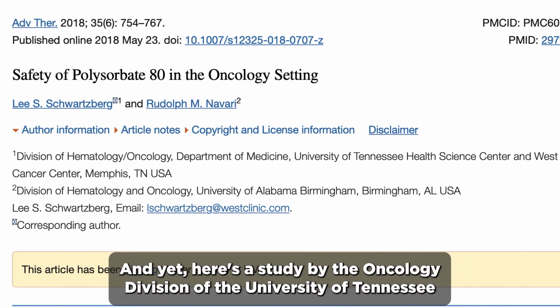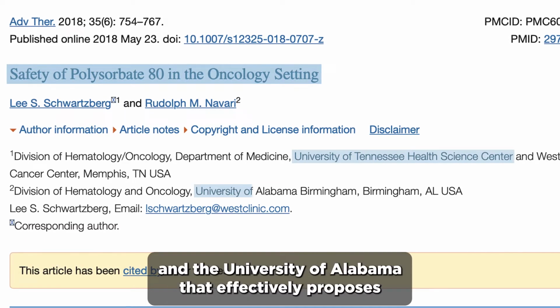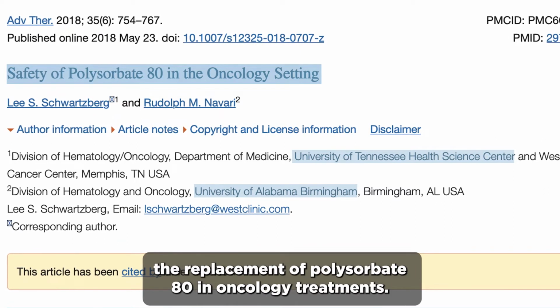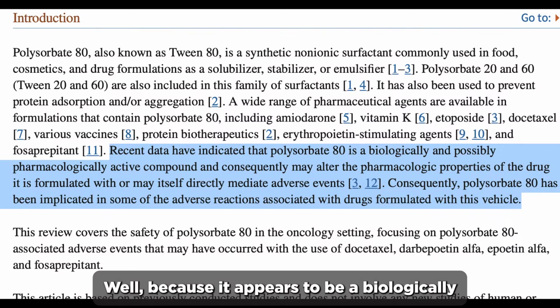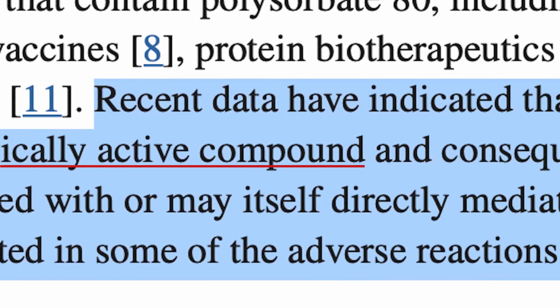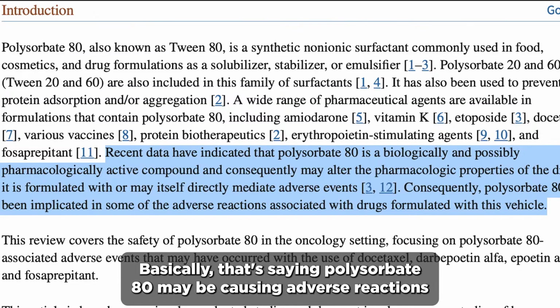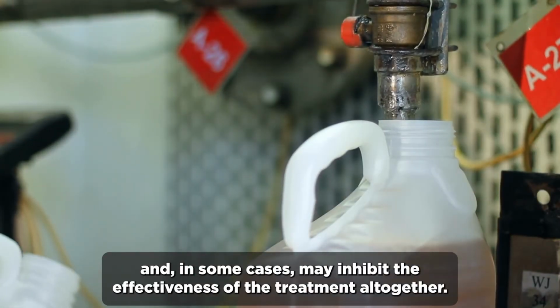And yet, here's a study by the Oncology Division of University of Tennessee and the University of Alabama that effectively proposes the replacement of polysorbate 80 in oncology treatments. Why? Well, because it appears to be a biologically and possibly pharmacologically active compound that may itself directly mediate adverse events. Basically, that's saying polysorbate 80 may be causing adverse reactions and in some cases may inhibit the effectiveness of the treatment altogether.